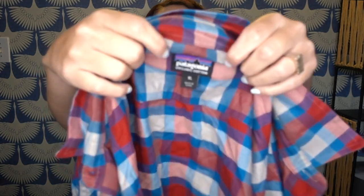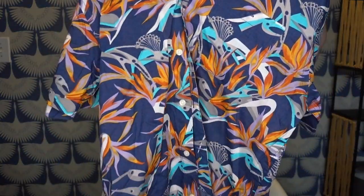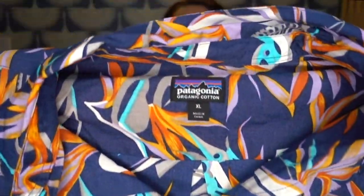Okay, first is just this plaid Patagonia extra large organic cotton button down men's flannel. And I will list this on Poshmark for around $25. Because ThredUp does not take men's things, remember that. This is another Patagonia extra large, a Birds of Paradise camp shirt. This, again, around $25. So fun, thank you to the man who donated all these great shirts.